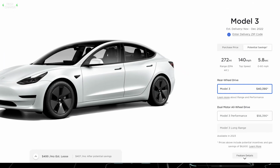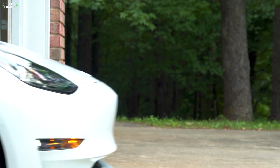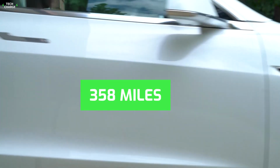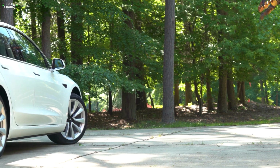There are 3 separate Model 3 variants, and their EPA estimated ranges vary. The Model 3's anticipated range increases from 272 miles for the standard range to 358 for the long range and 315 for the performance trims.